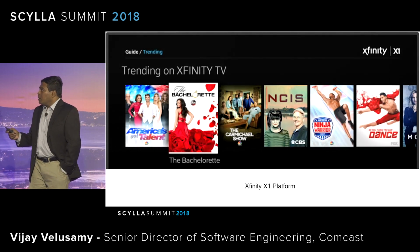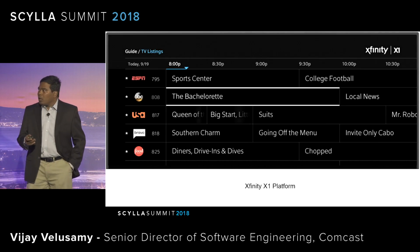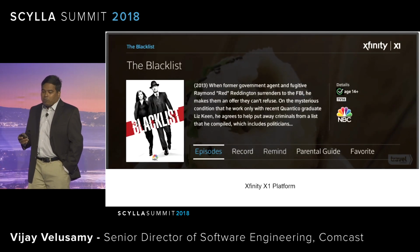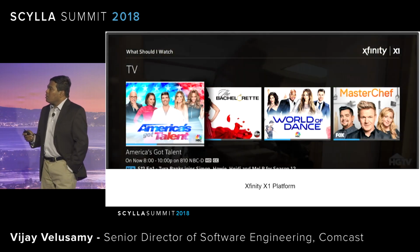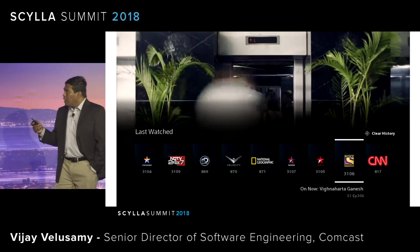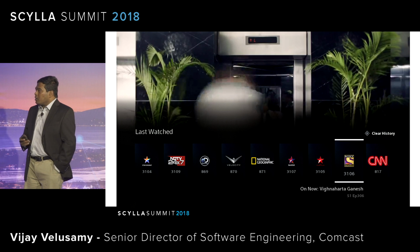There are about over 13 million customers actively on the X1 platform. More than 29 million devices that we cater to from a background perspective, data stored in private public cloud facilities. So examples of what we are looking to do with databases and how we use from a feature standpoint.